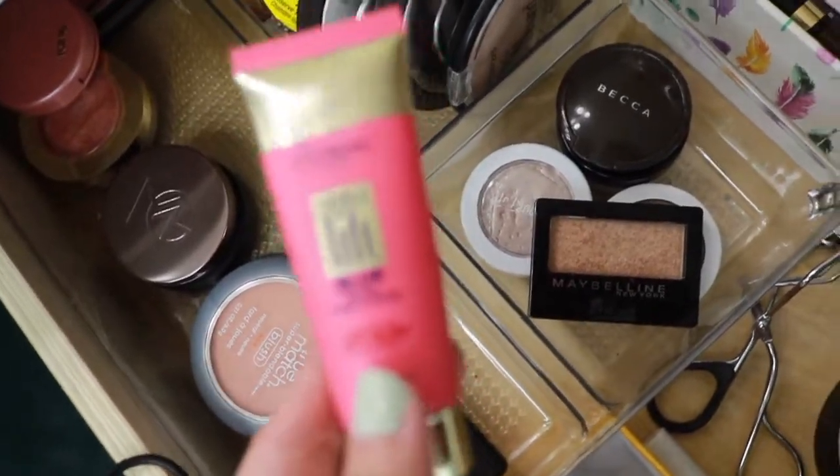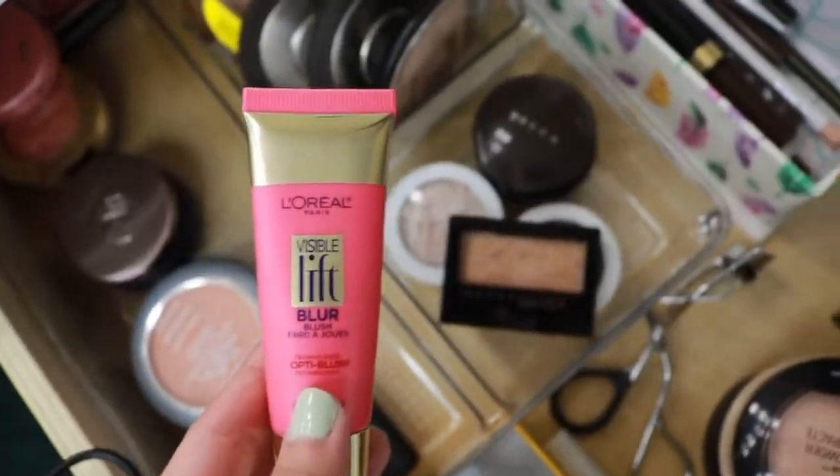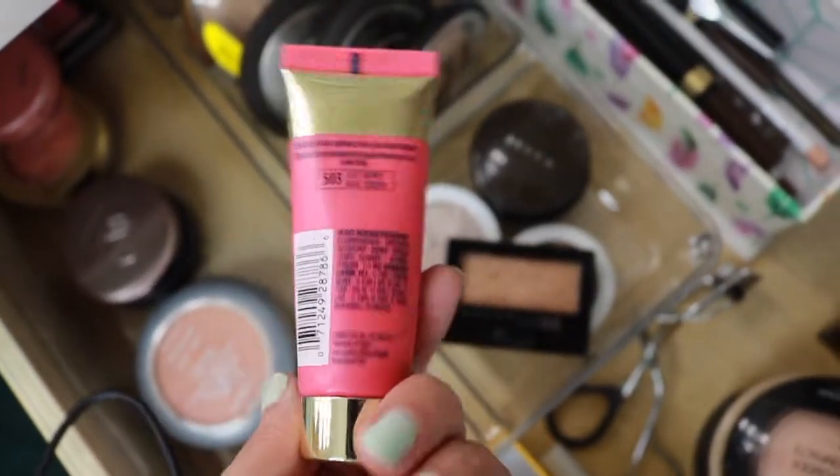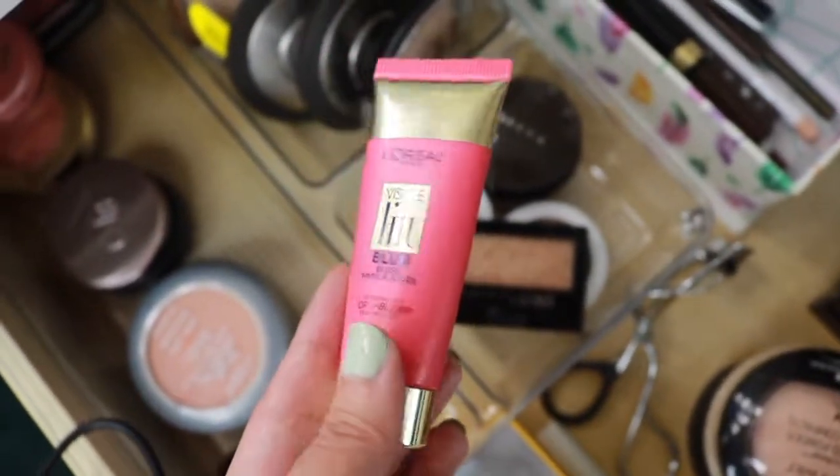This is a L'Oreal cream blush. I've had this forever and I've only kept it because it's the only cream blush I have, and it's just unnecessary. I never use it, and now I have the e.l.f. cream blush, so I'm going to be getting rid of this one.